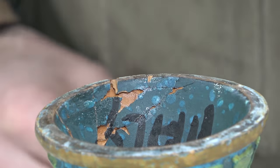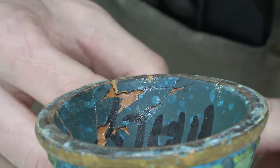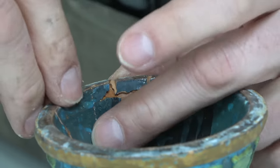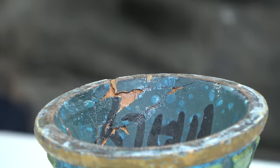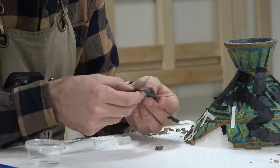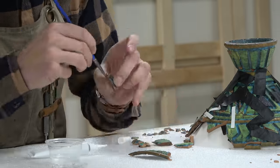And so this is how it goes. Little by little, I'm slowly rebuilding this piece. And it's coming together pretty well. I'm really happy with how it's all fitting together. The losses that remain are relatively small, and though I'll have to fill them in, it's not that much.